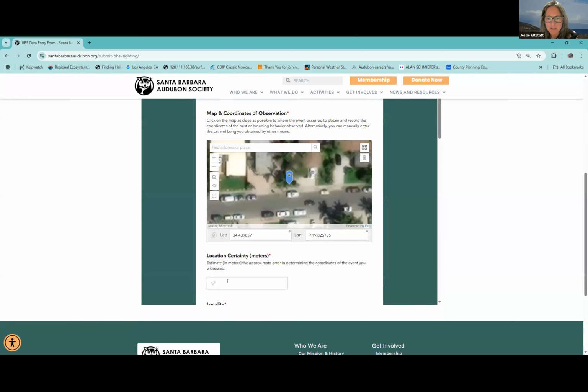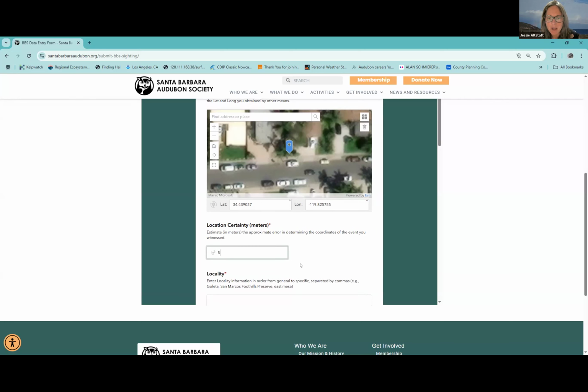Okay, location certainty in meters. Well, I'll just say 5 meters, just because I'm not sure I zoomed in on exactly the right branch. And this is if you actually have a way of getting location while you're at the place, that can be better than trying to zoom in on a blurry map.